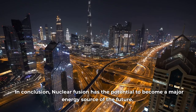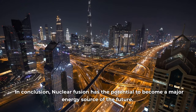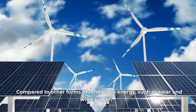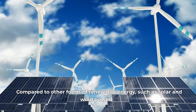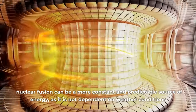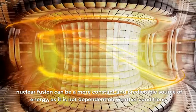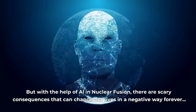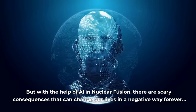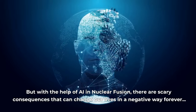In conclusion, nuclear fusion has the potential to become a major energy source of the future. Compared to other forms of renewable energy, such as solar and wind power, nuclear fusion can be a more constant and predictable source of energy, as it is not dependent on weather conditions. But with the help of AI in nuclear fusion, there are scary consequences that can change our lives in a negative way forever.